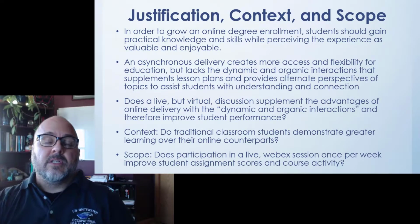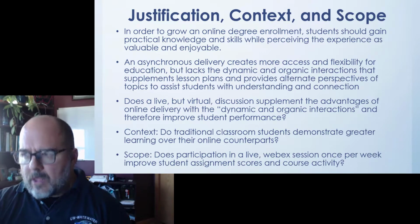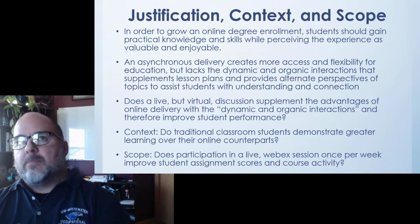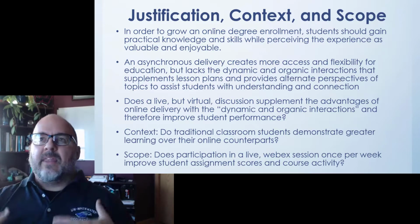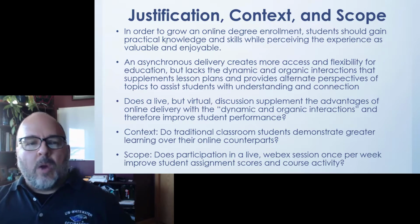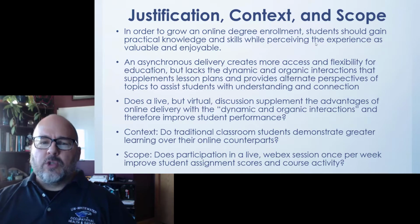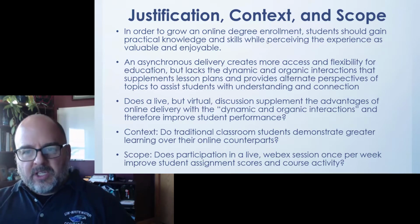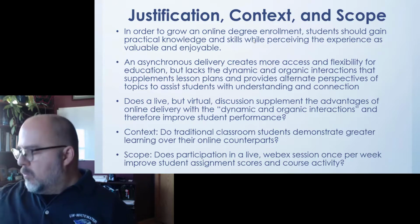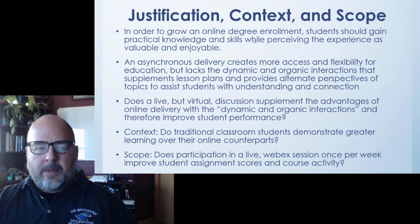I had a lot of questions in the office hour about what is the difference between context and scope. So I thought about this a lot. And I'm doing my grading today, so I thought, how could I compare it to what I'm working on? Let's say that I was interested in whether, if UW-Whitewater wanted to grow their online degree, you have to realize that students should gain practical knowledge and skills while perceiving the experience as valuable or enjoyable. Otherwise, why would they continue on? There has to be something to lure them in.